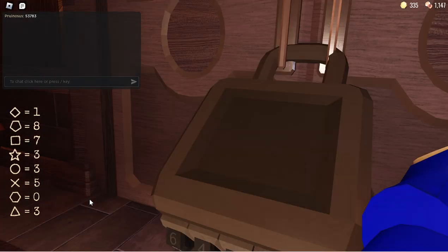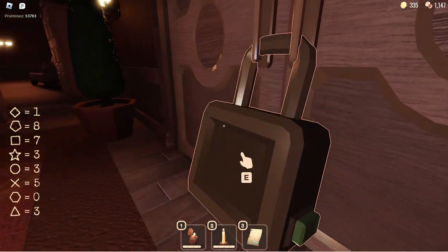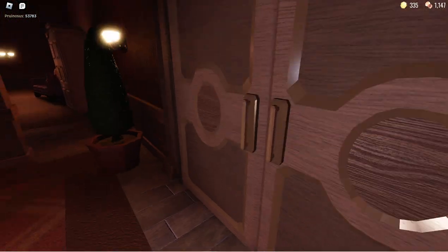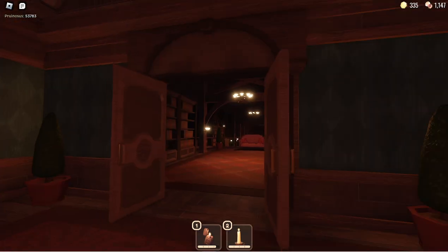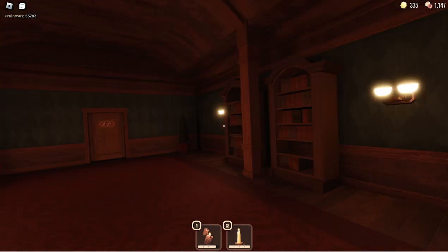Okay, now before we do this, I'm going to do it really quick. As soon as you hit this green button, it's going to unlock and run through as fast as you can. And since Figure isn't in the area, there you go. The door closes, and we're past.